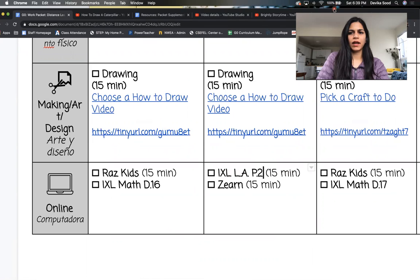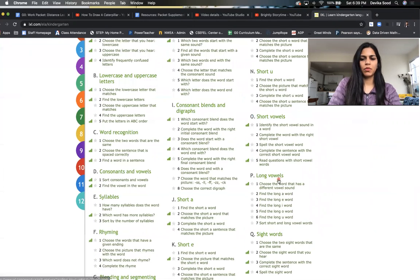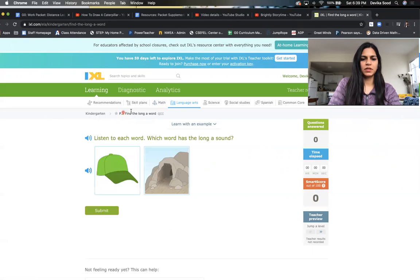So you're going to go to IXL, lesson P.2, which makes sense. Long vowels, find the long A. P.2. Your child is going to listen to each word and figure out which word has a long A sound.